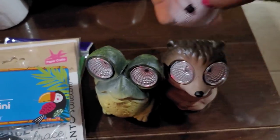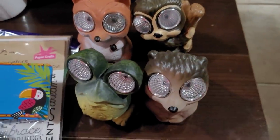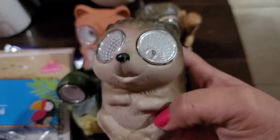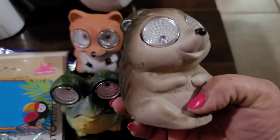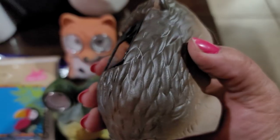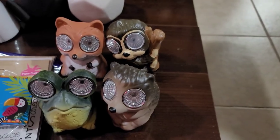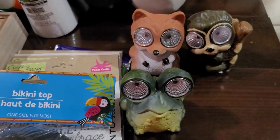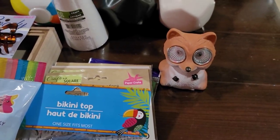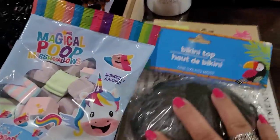So here's the whole set. Put them together. The little fox, the little sloth, the little frog, and then comment down below and let me know, what is this? Kind of looks like a beaver to me, kind of looks like a mole. Is it a hedgehog? I don't know. But anyway, cute little set. Super cute. Okay, let me set them over here before these kitties come over here. My sweet babies. Might think that's just a toy for them.